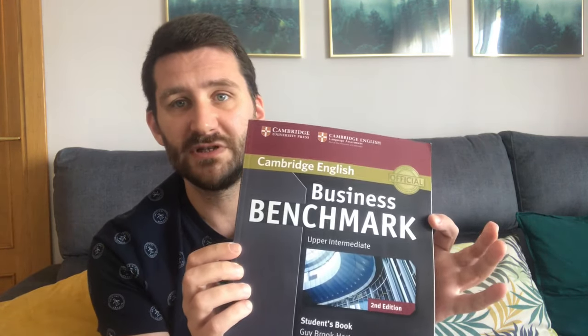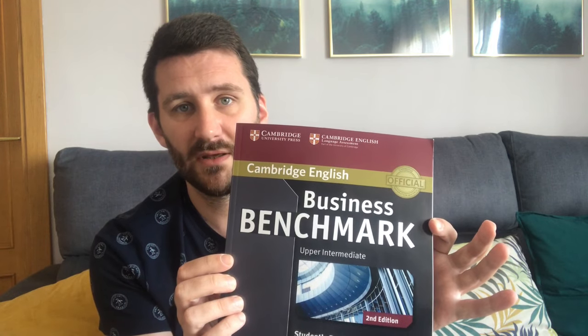Okay, so today I thought it would be interesting to start with a book that I've used only this year. It's a new book for me, and it's this, which is the Business Benchmark. And this is a B2 level book from Cambridge University Press, and it's designed to help students study for the BEC, which is the Business English Certificate.